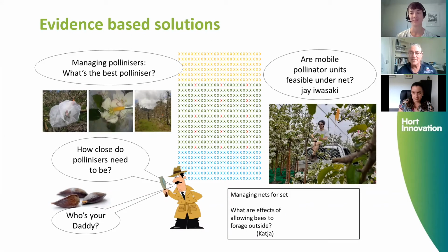We're doing a number of other things, but that is what we're looking at to improve how we use bees and how we manage the nets and how we plant the crop. Those are management options.